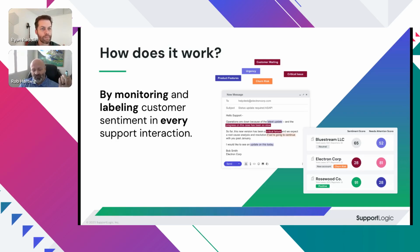And sentiment score is more about just how are they feeling. They might not care about urgency. There's like, this doesn't work, I don't like this as a customer. They're just unhappy, but they don't care about when it happens. I have to have it done, but it's not urgent. So sentiment goes the other way around, where low is good.